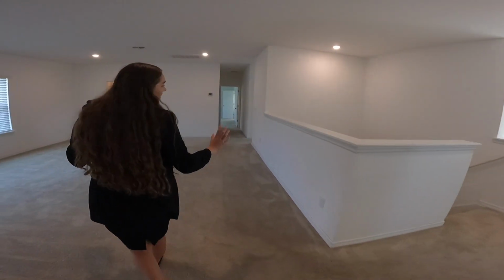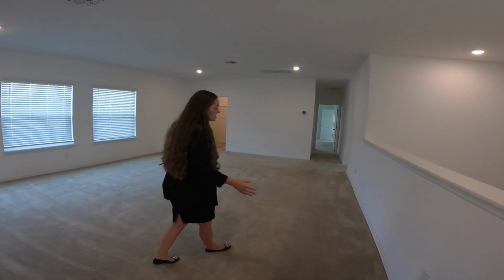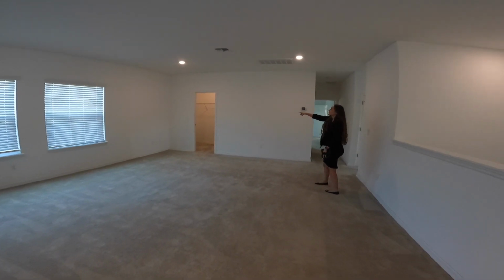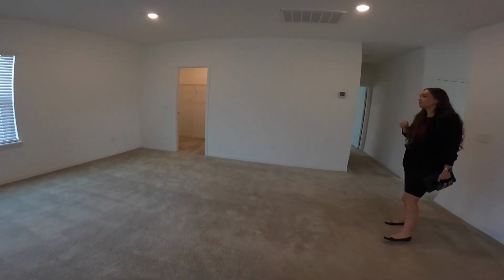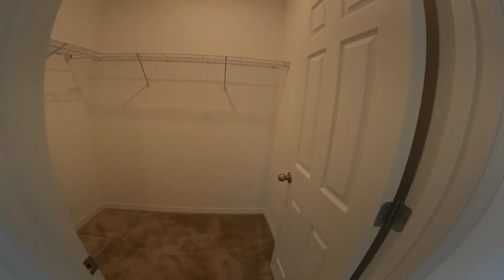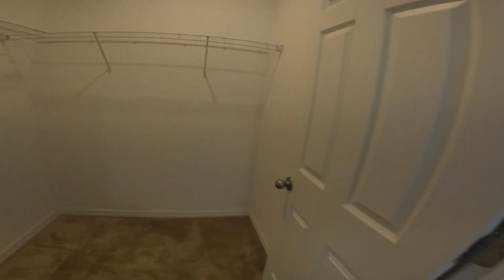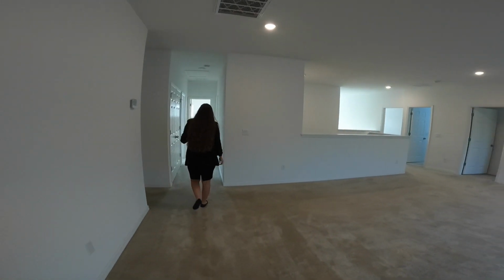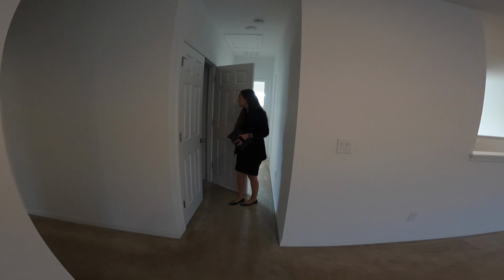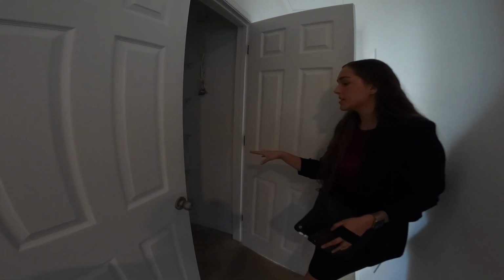Now walking through the loft, this is huge. I mean, this is another living room here. You even have a storage closet right in the back there. And this is just another storage closet I want to point out to you.